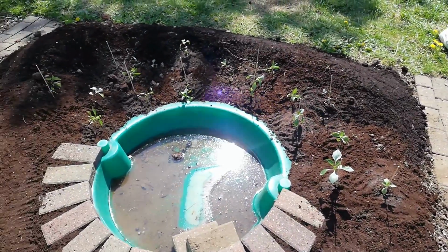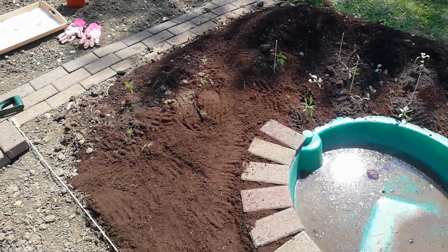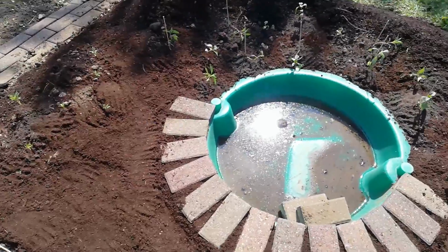The pond, Sean did go in later on that week and sort of try to clear out some of the silt and mud that was in there. It didn't help that I did keep dropping compost in there, so I fished that out as well.